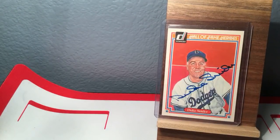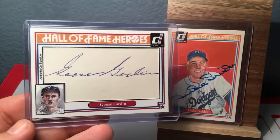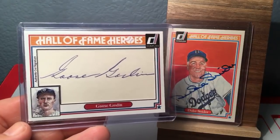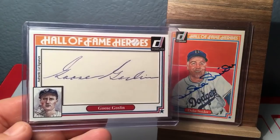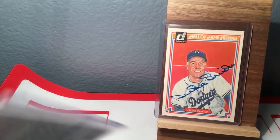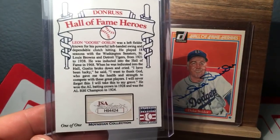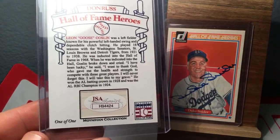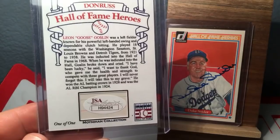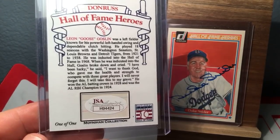Oh, let me show you something here. I'm going to go back to... So here's the Goose Goslin again. And what's cool is some of these were PSA or JSA authenticated, and they had a sticker on the postcard or the index card. So what we did, if that was true, was when we turned it over, he created a window on the back and actually framed the JSA certification or the PSA DNA cert into the card. I mean, how cool is that?